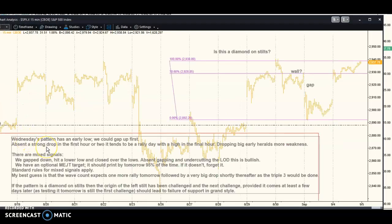As we said yesterday, pattern had the early low. Looked for one more move up, followed by a big reversal. This could be called another inverted, a diamond on stilts. Take the height of the stilt, take your fib ratio, there's today's high.